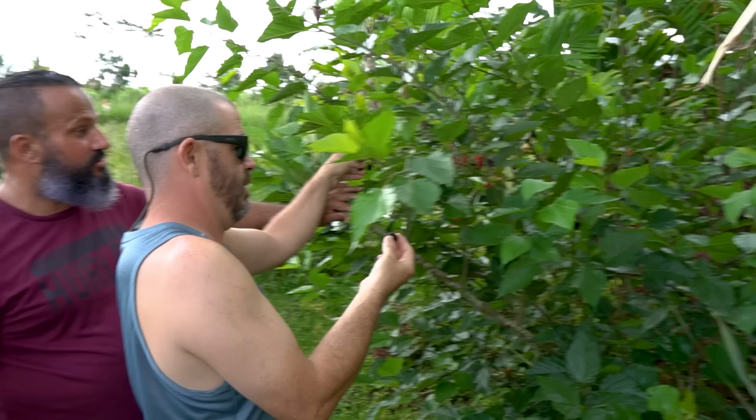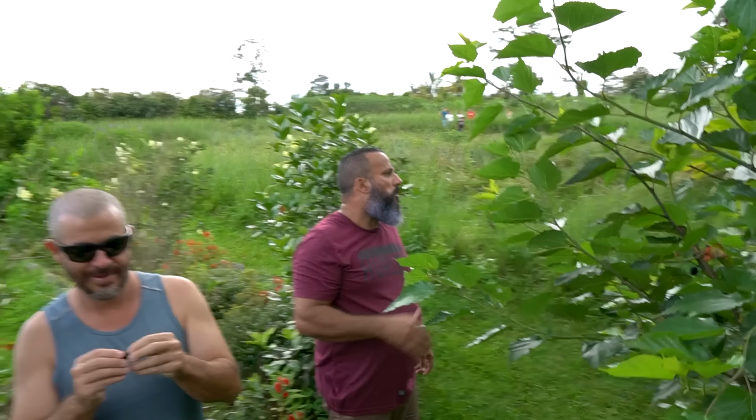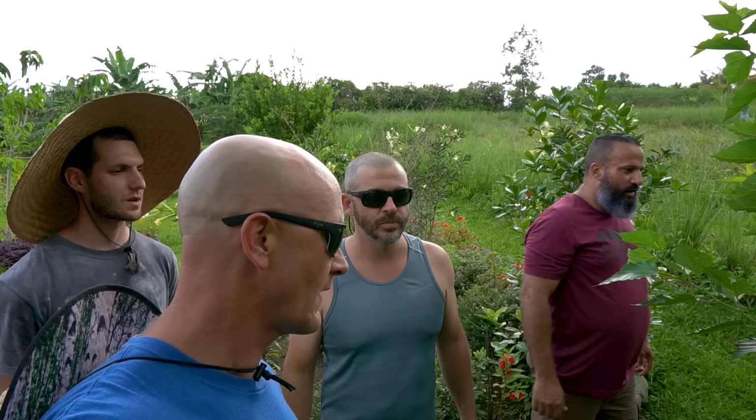Cheers. Oh, you got one. Cheers. Costa Rica, cheers. Salud. Mulberry down. Here we go. Woo. I love it. That's a really good flavor. That was legit. Yeah, that was very legit.